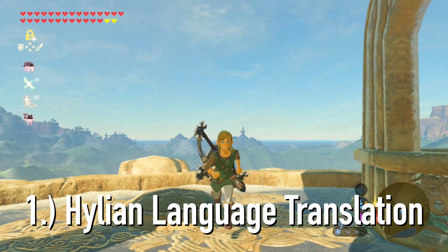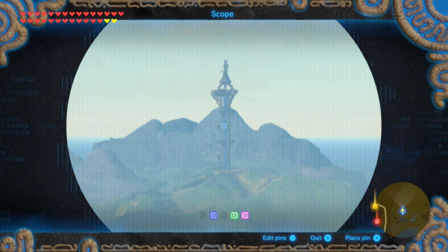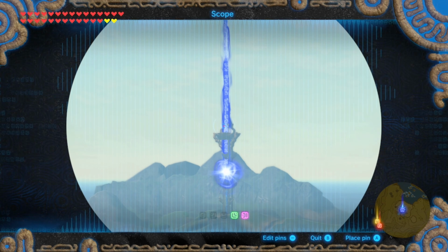They are all super exciting. And number one is actually something that I feel like I should have known, but I guess I just looked over it and never really gave it a second thought. And it's that the Hylian runes actually have an English translation.